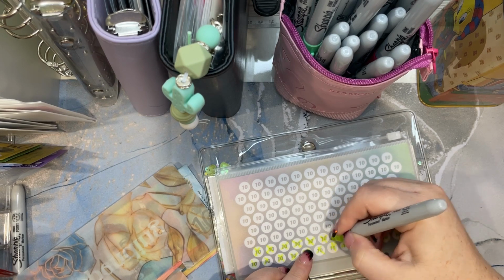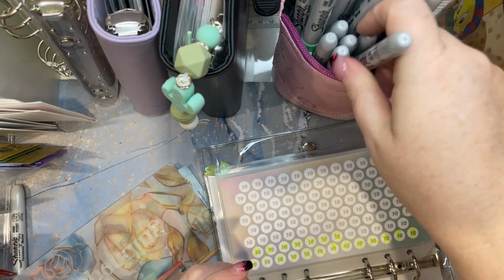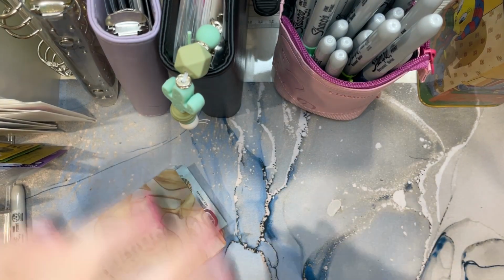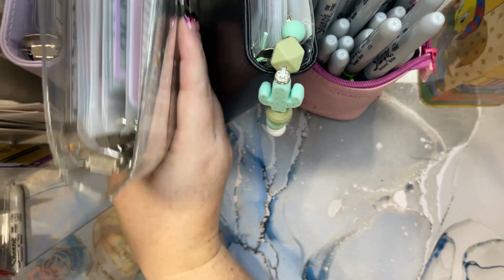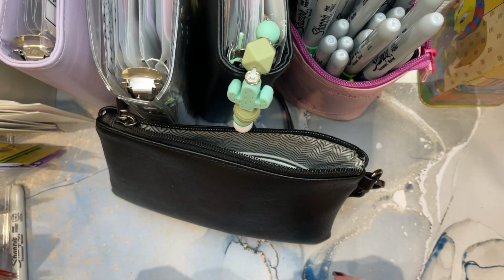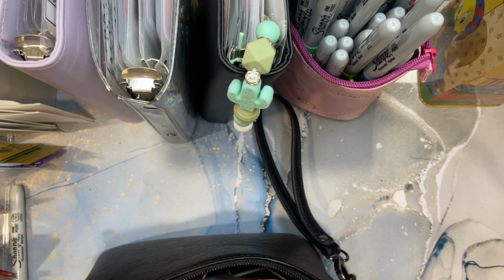There's the other 5, 10, 20. That's this binder done. Pop that one away. And then these can go back in my wallet.